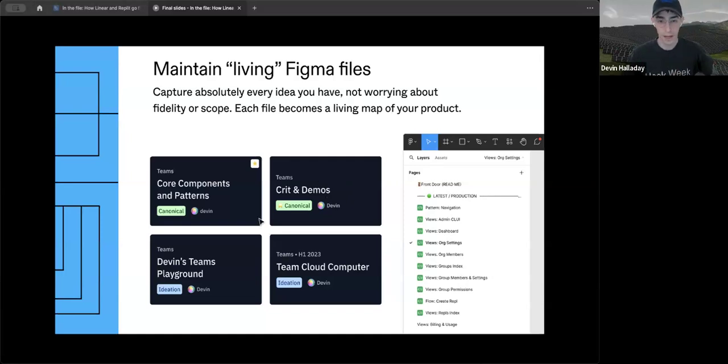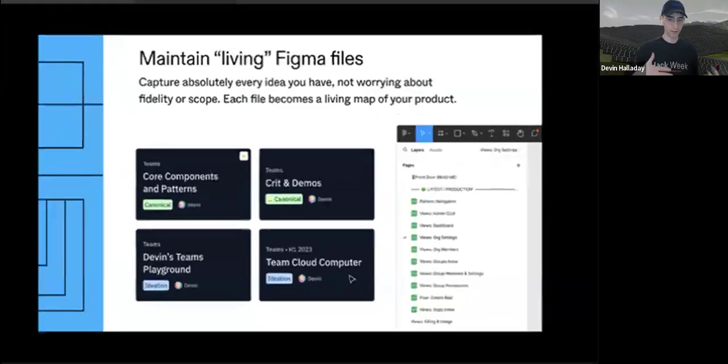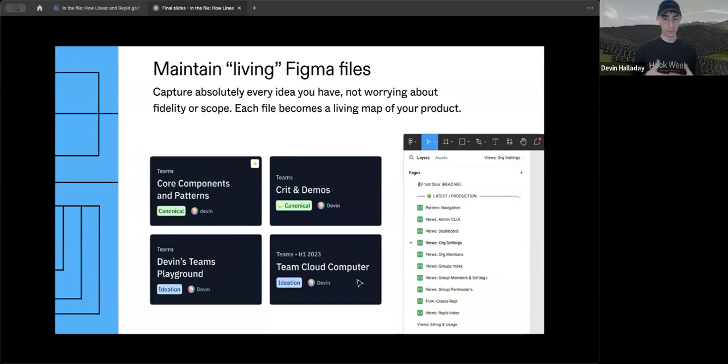And then another thing we do is create team playground files. So each individual on the team might have their own playground and they'll just drop some of their own pet ideas here. And if there are larger pet ideas, like I have this pet idea called Team Cloud Computer that doesn't really have any bearing on the actual work we're doing, but I hope it will maybe a year from now. Anytime I have an idea there, I just drop it into this file. So what this means basically is if you're capturing every idea you have, not really worrying about the fidelity or the scope or if it's tracked in Linear or not, these files become a really good living map of your product and can make it really easy for engineers to start to navigate your files.